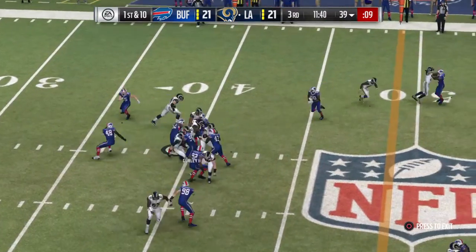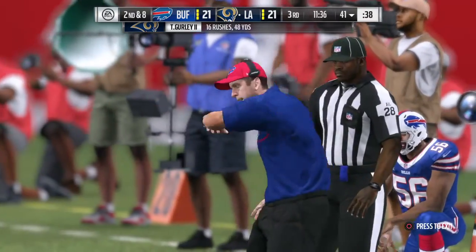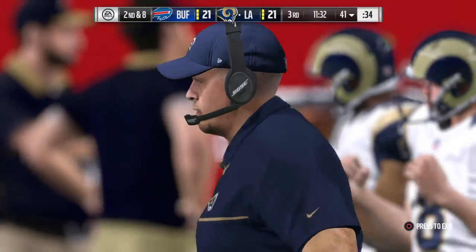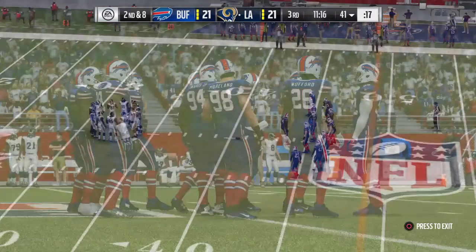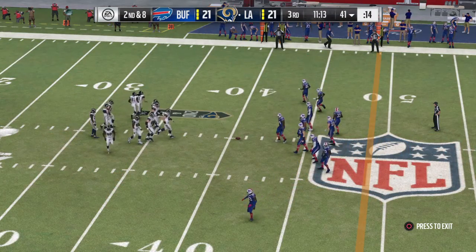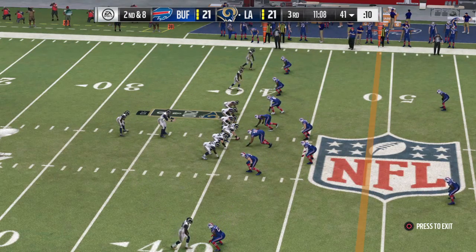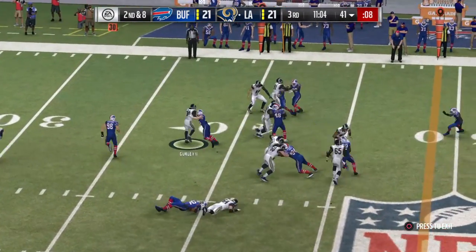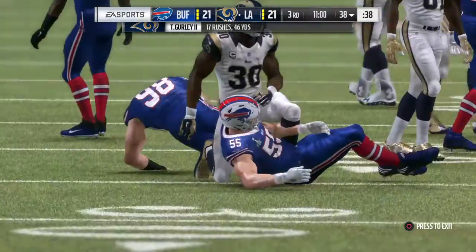Yet another carry here tonight for Gurley. 2 yards on the pickup there. It'll be 2nd and 8. Looking to jam the receivers at the line here. Press coverage look defensively. Again, we'll see the pistol here. Now it's Gurley. And he is going to lose yardage here. It's a loss of 2.